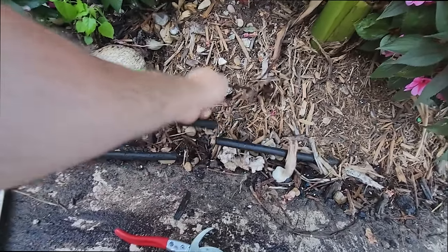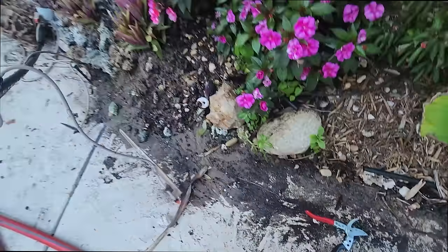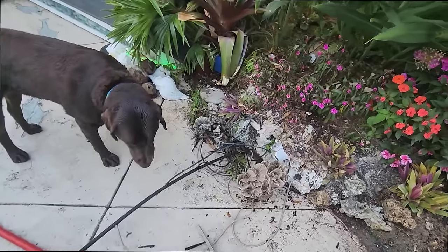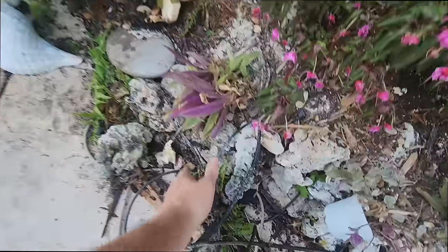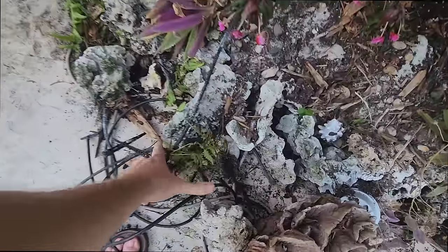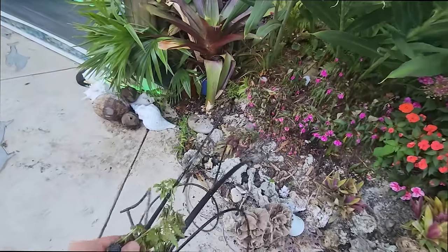Don't really know what my thinking was with this. I'm not quite sure why I did that, but that's fine. Go ahead and give that a tug. Get this line pulled out of there. Probably should have done this before I planted up this other row of oaks. That's gonna lift a lot of this stuff out. Oh yeah. This is gonna be a big mess. Very big mess. How far back does that go?